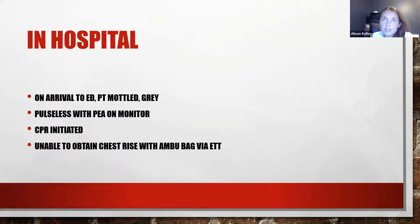It was a longer transport as well, about a 20 to 25 minute transport. They were bagging him the whole way up with variable readings on end tidal the whole entire time, they reported. On arrival to the ER, he was mottled and gray. When the pulse was checked, he was pulseless with PEA on the monitor. CPR was initiated in the ED.